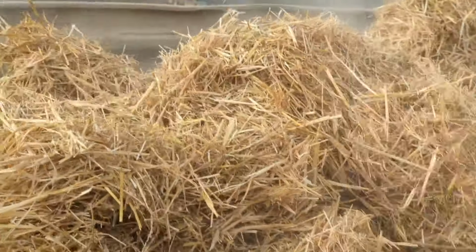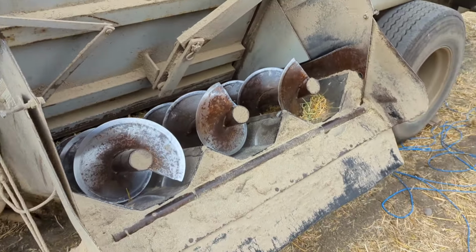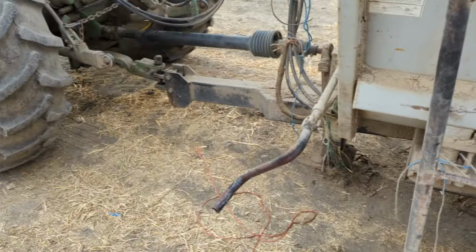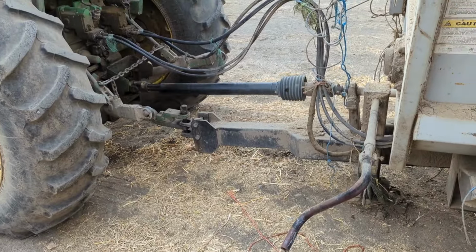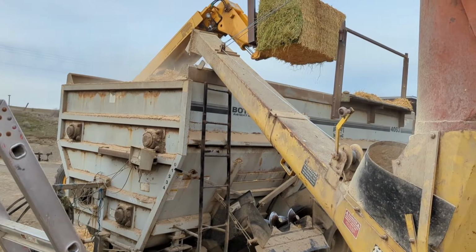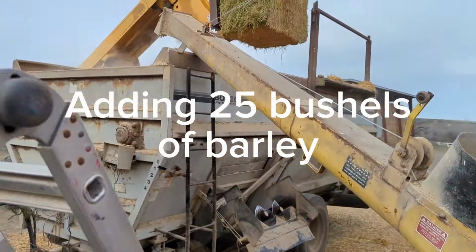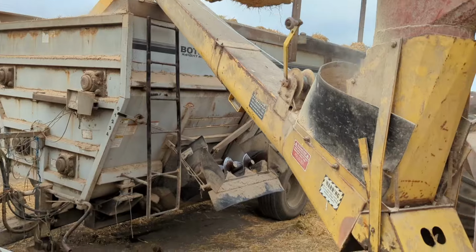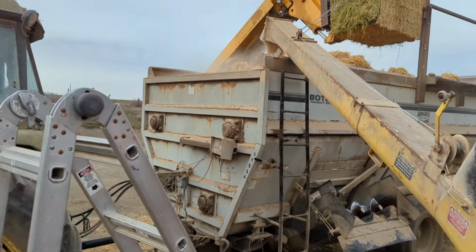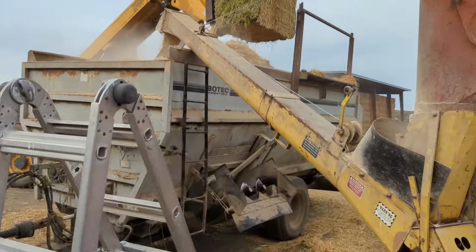These augers chew it up for the cows to feed. These augers push it out to the trough. Look at that thing. Bad day, put your hand on that. Barley, 25 bushels in.